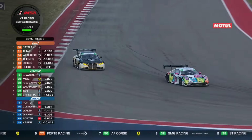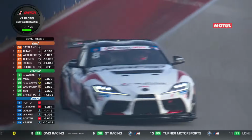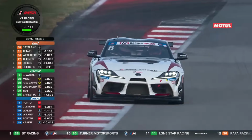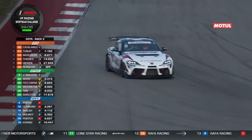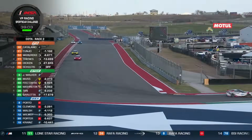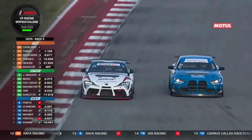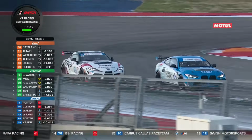Now this is a repeat of the battle we saw earlier today with Kyle Washington and Samantha Tan. Washington has the better of her right now, running up in the 4th position, but Samantha keeping the pressure on. And back in the GSX class, Kiko Porto, the superlatives just keep mounting when you talk about the season he's had. Dominant earlier today, picking up his 3rd win in as many starts this season. Yeah, he's just been so impressive. A good battle here as well.